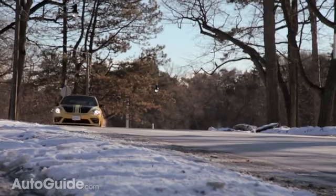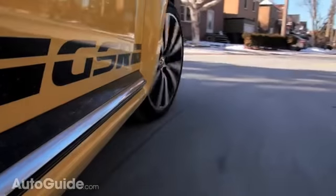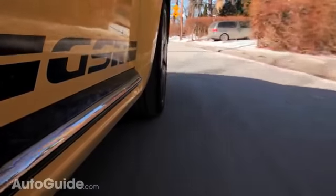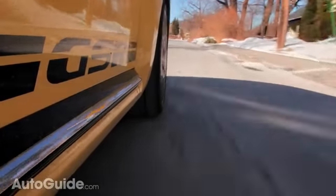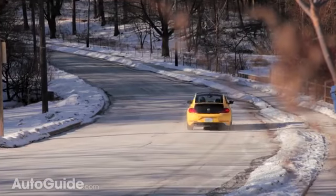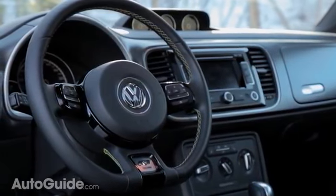You get electrically boosted rack and pinion steering that feels a little bit vague, but for the most part it feels connected to the road and responsive enough, although I would like it to be a little bit tighter. The cabin is simple, the car is small and easy to maneuver through traffic, and you get this flat bottom sport steering wheel that's really kind of fun to spin around.